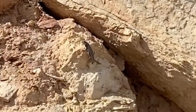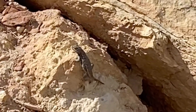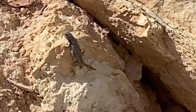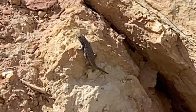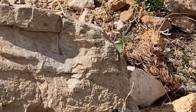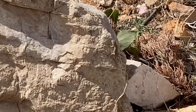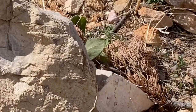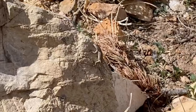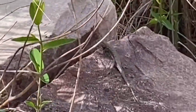On our last day here, we decided to revisit the Garden of the Gods. This whole trip, I was really hoping to find a rattlesnake because when you think of the West, you think of rattlesnakes. So I really wanted to find one. And sadly, I haven't seen anything. But I was able to find a bunch more fence lizards, so that's really cool.